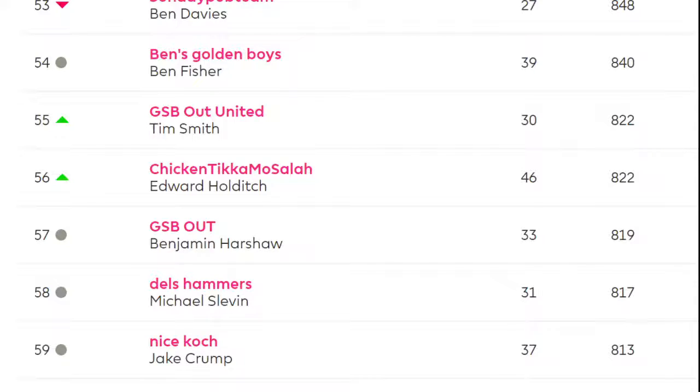The first movement up the table is Eddie Holdich's Tikin Tika Mosala that moves up 4 places from 60th to 56th, picking up 46 points this week and 822 points on the board so far this season. Joint tally total with Tim Smith's GSBOUT United has moved up one place from 56th to 55th, picking up 30 points this week and 822 points on the board so far this season as well.